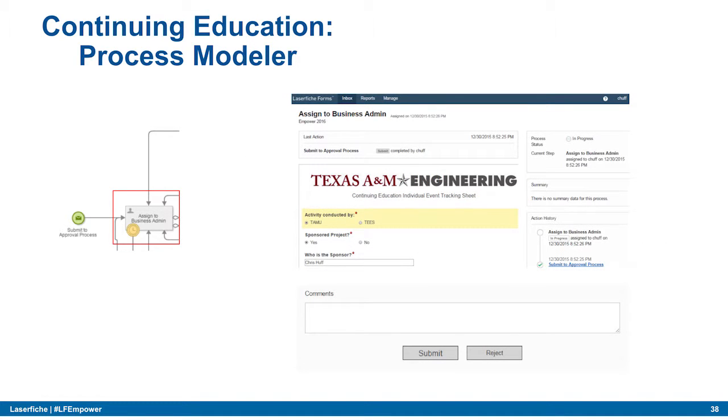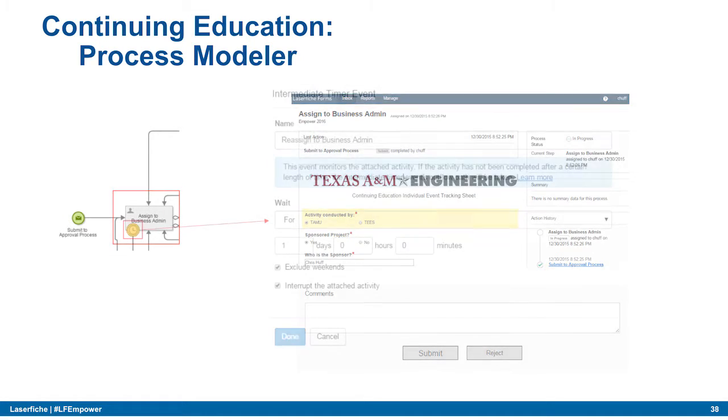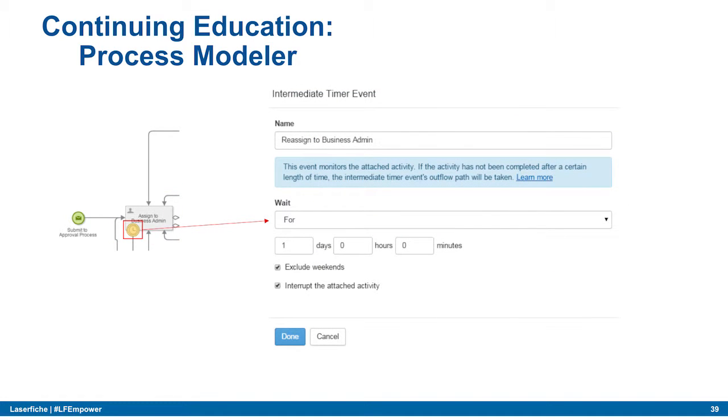They click that link and they're routed to their form where they get some information about the form, which is seen around the form itself. They get the exact copy of the form that was submitted, and they get a comments box and buttons for them to submit it for further approval or reject it. On each of these events, we also include an intermediate timer event, which basically reassigns the event to the person after a day. We want to keep reminding them that they've got work to do and we expect them to do it, or they're just going to be bugged every day until they do it. We exclude the weekends because we're not that mean.